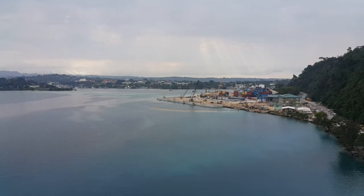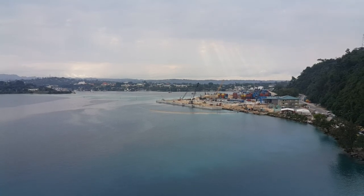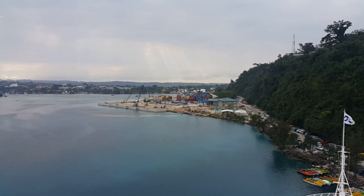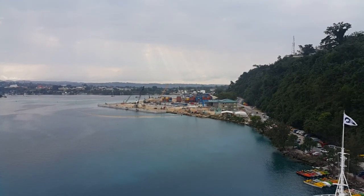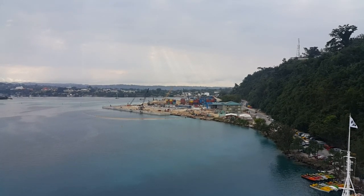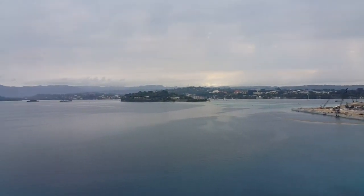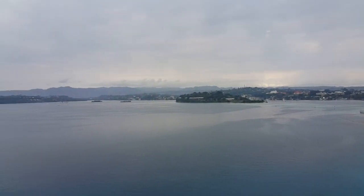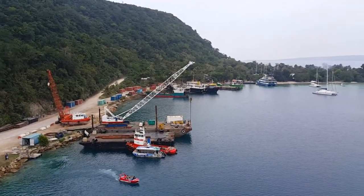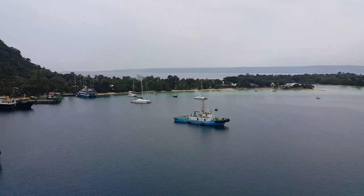Next stop is Port Vila, the capital of Vanuatu. And we've been here before, but we'll be going to see different things. Port Vila has got a population of over 20,000, and the total population of Vanuatu is about 200,000. There's 83 different islands in the nation. Doesn't take long to get from the port to a tropical island paradise.